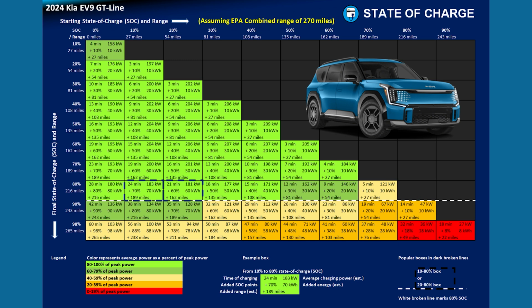But this is an extremely useful graph for people that do frequently road trip and use DC fast chargers, and they want to know how long it's going to take for them to get to a certain endpoint from whatever starting point, because we do 10 to 80%, 20 to 80% charging sessions. But when you're on a road trip, you don't end up at 10% or 20%. You might plug in at 31% or 17%. This graph is really going to help you understand how long it'll take you to get from the starting point you start at to where you want to finish at and how many miles it'll add.